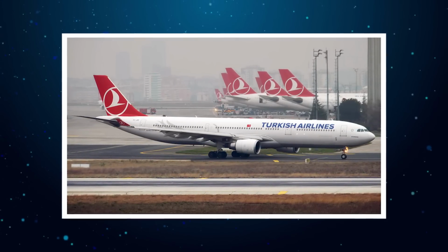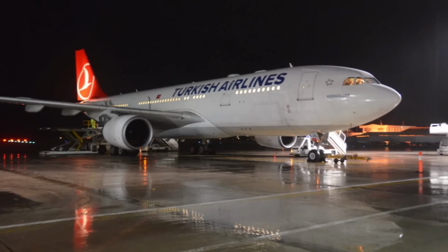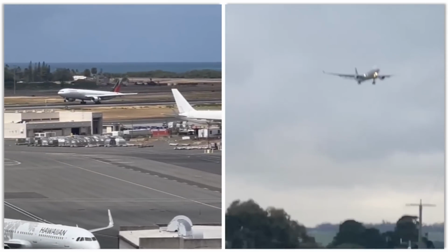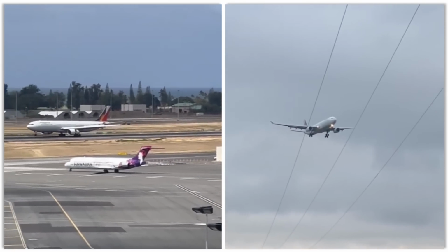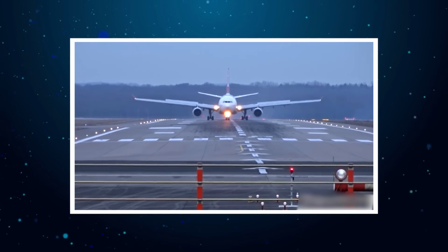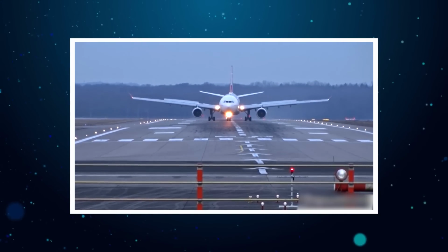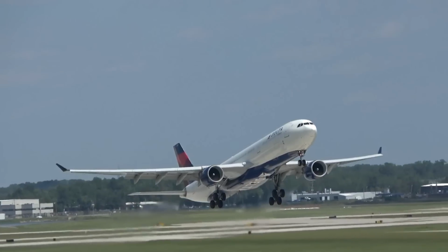With its elegant design and advanced aerodynamics, the Airbus A330-300 is a true marvel of modern engineering. Its wide-body fuselage and efficient engines make it a favorite among airlines worldwide for long-haul flights. The A330-303 variant, in particular, boasts exceptional range and performance capabilities, allowing airlines to serve various destinations efficiently.